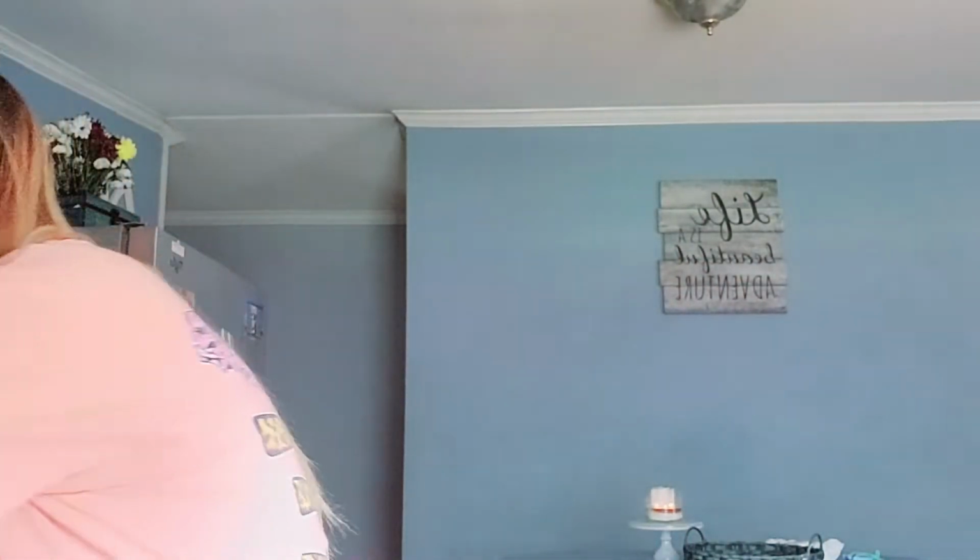Come on now. I knew that was empty. Love it though, and I would repurchase this too. They were really good, really strong, and the scent lingers. My hands are so sticky, y'all.